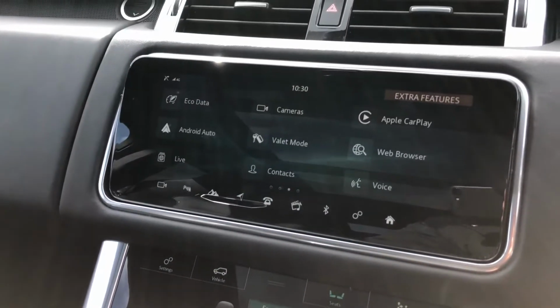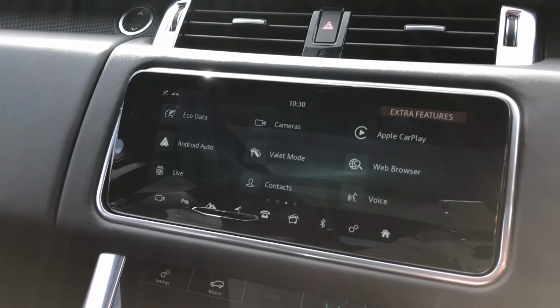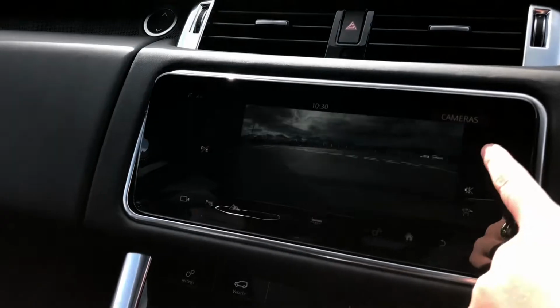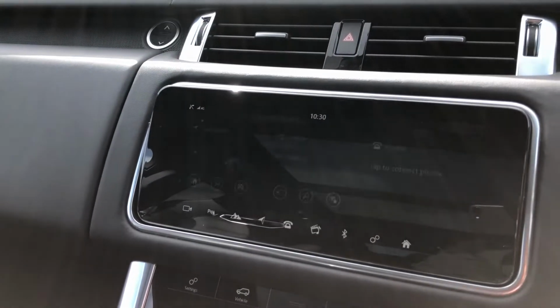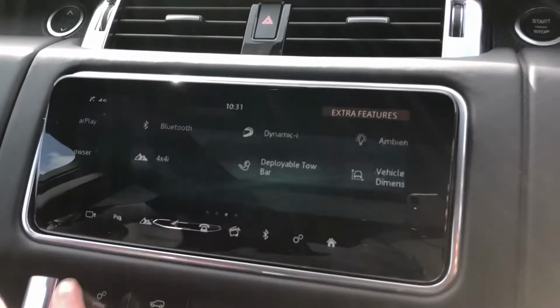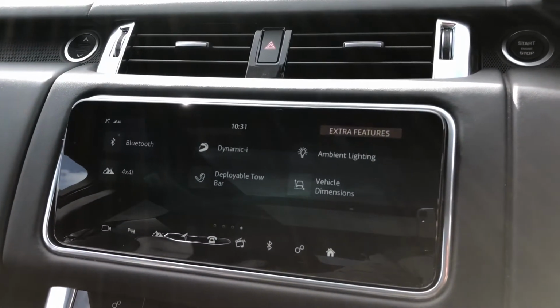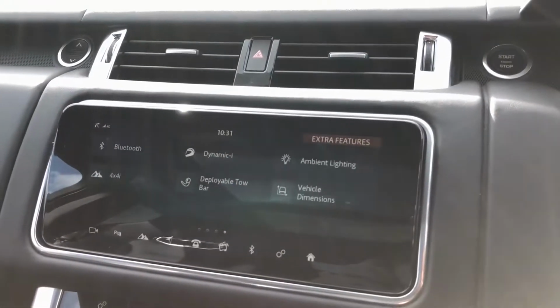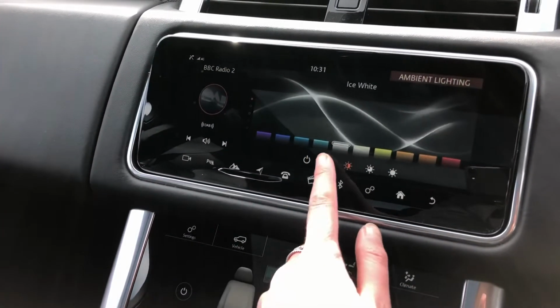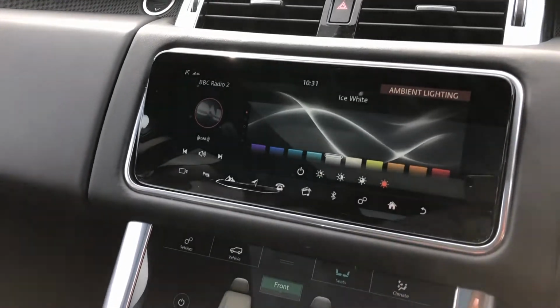Touchscreen, different functions including Apple CarPlay and Android Auto. A rear view camera, making parking and reversing a lot easier. You also have ambient lighting, various different colours to choose from, which looks effective especially in the dark, and you can also adjust the brightness.